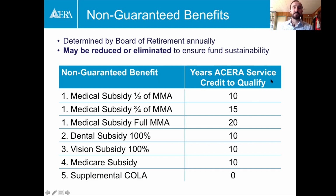Okay. Currently, the board has set up this structure for Acera members to qualify for these benefits. It's based on years of Acera service credit. And you can see that for only one of them, there are no years of Acera service credit required to qualify, which is the supplemental cost of living adjustment, an extra cost of living adjustment on top of the vested cost of living adjustment. For all the other ones, you need at least 10 years of Acera service credit to qualify.